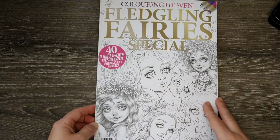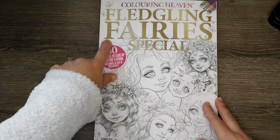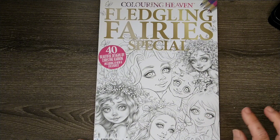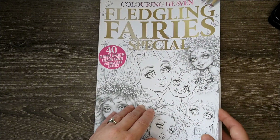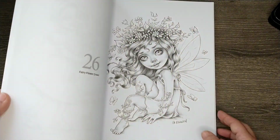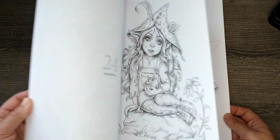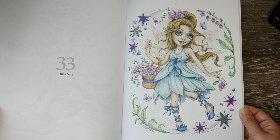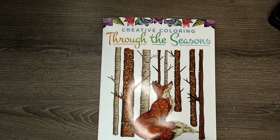For the random letter generator, I generated the letter F, so I chose this Fledgling Fairies by Coloring Heaven. I apologize, my camera just never likes the Coloring Heaven covers. And this one is by Christine Caron's art. I did complete the page in here, so that is good. I did this one here, and she is all done.